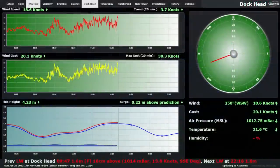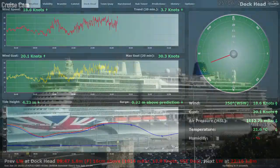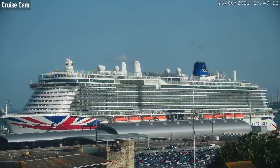Have a quick check of the weather here. Look at that. We have gusting to 30 knots. Really, really quite windy out there. I've certainly noticed it when I've been travelling around today, out on the water as well. There we can see Arvia, due to depart at 6.